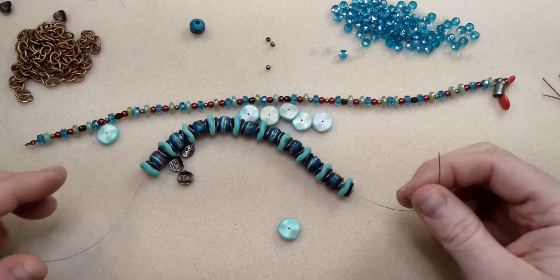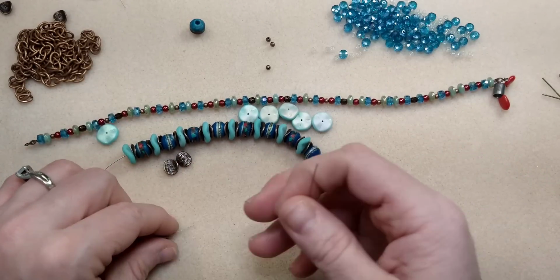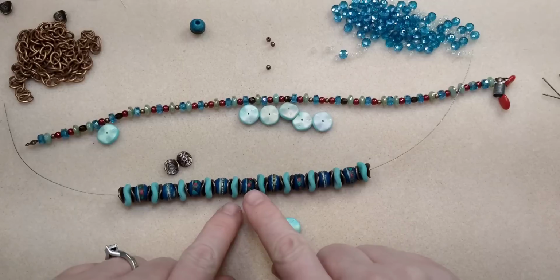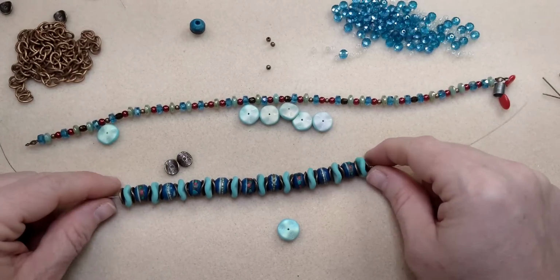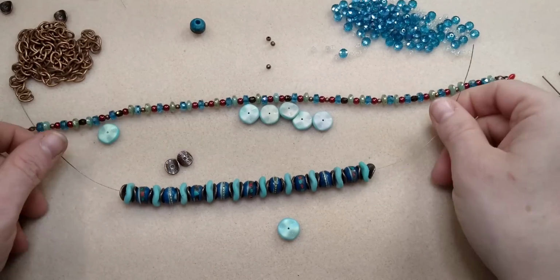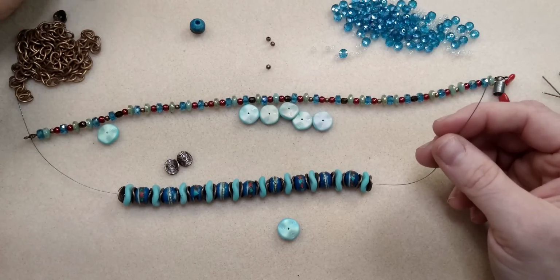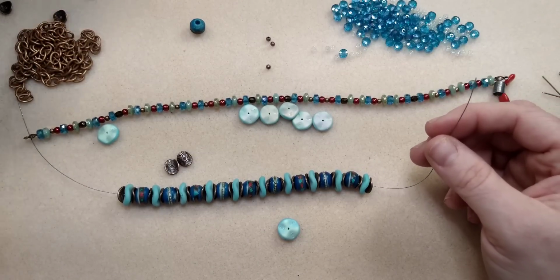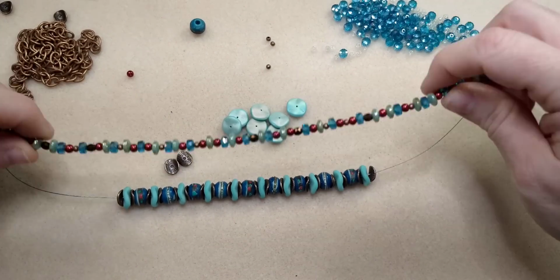Now I don't want to put that last one on because it's going to make it uneven if I do, because this one's in the middle and then we've got sets of twos all the way out. If I put one more on either end, it's going to make it very uneven. So I kind of have to decide what I want to do here. And I kind of want to put some of the red pearls in, but let's look at this.